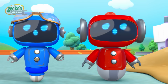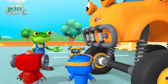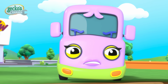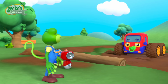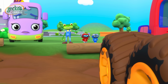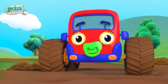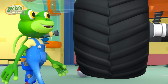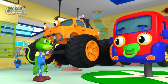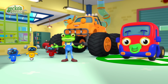Looks like the tyres got mixed up. It's okay. We all make mistakes. We just need to swap the tyres back. Oh, don't worry, Max. We'll soon sort this out. Yuck! Baby Truck, we know you're having fun. But they're Max's tyres. Shall we give them back to him now? Oh, well done, Baby Truck. It's important to always give things back after you borrow them. See you again soon. Bye!